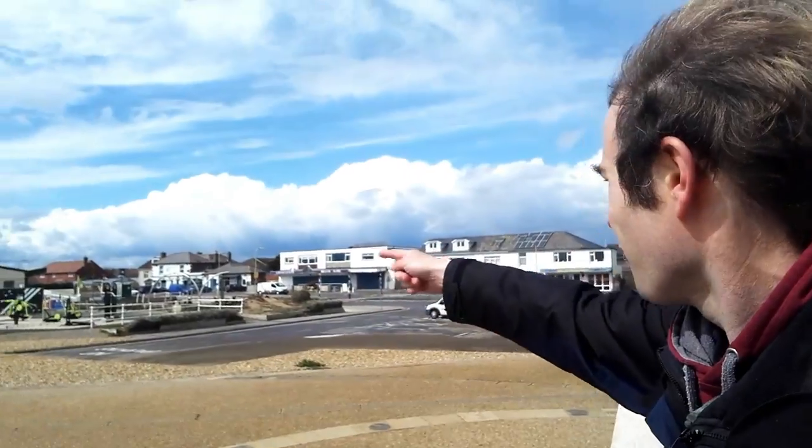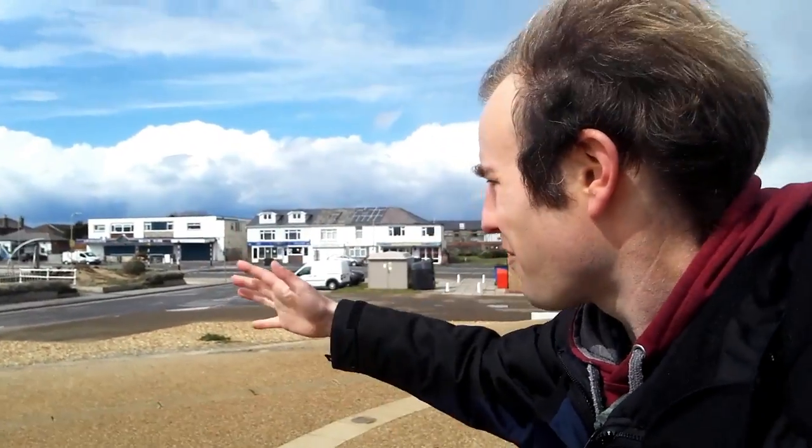Now, this is East Stoke Corner. The railway starts here. There was a miniature railway here once as well. I don't know a lot of information, but I have seen there was somewhere around here a miniature railway.